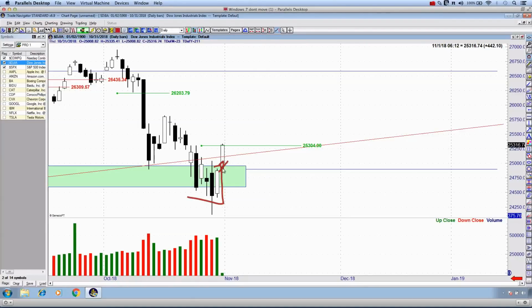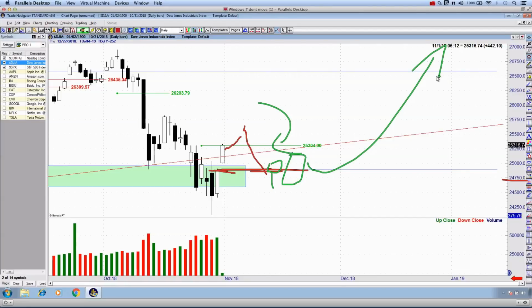Tweezer bottom, a gap out. The gap out needs to be filled. This rally could sort of continue into Thursday, could continue into Friday, but ultimately it's going to come on back down to roughly 24,750. When we get down to 24,750, that is going to be when we look for bullish candlesticks upon which we are going to bring down entries to take advantage of the macro bull trend continuation.